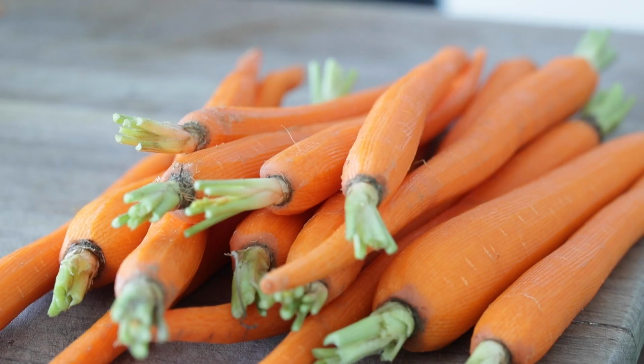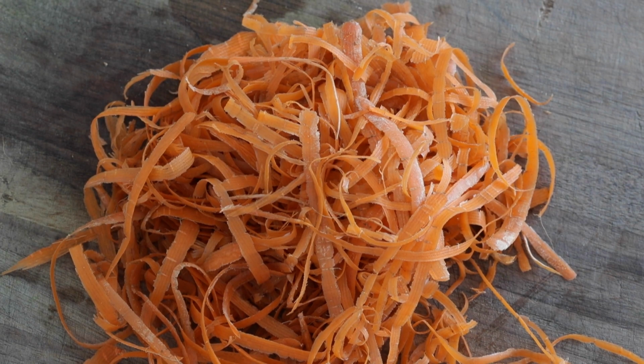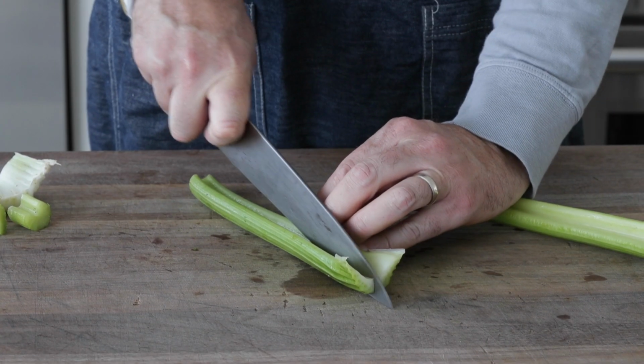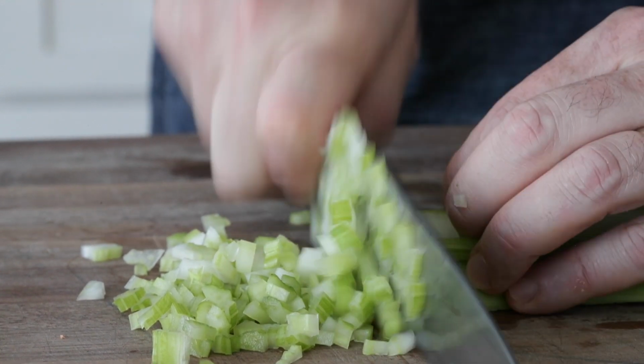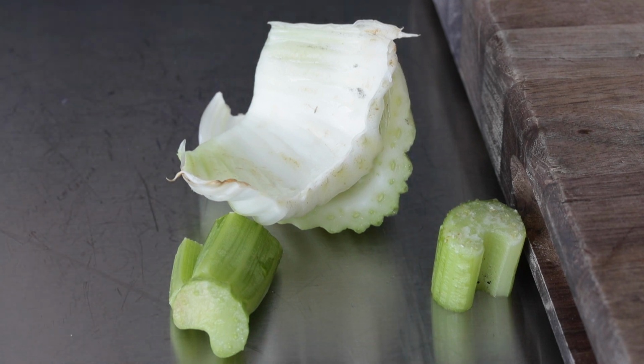Then for the carrots, just give them a quick peel, set them to the side until we are ready to use them. Also for those carrot peelings, I'm gonna put those in the freezer as well. They're awesome for stock. Then celery, I've got 2 ribs here. What I'm gonna do is small dice these. I'm gonna set them to the side. Again, the ends of celery, the bottoms, use those in stock, put them in the freezer.